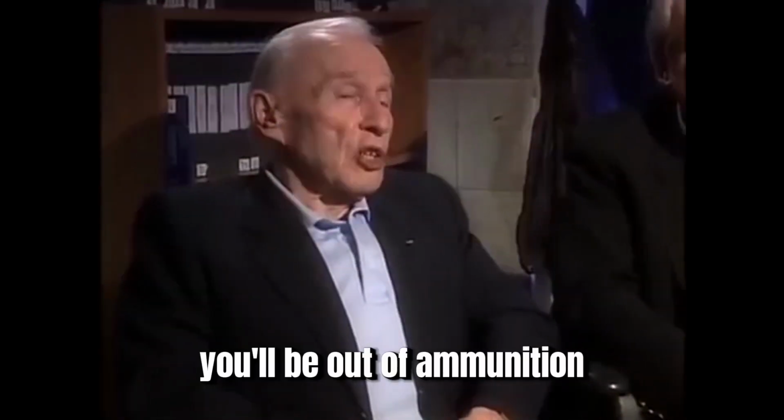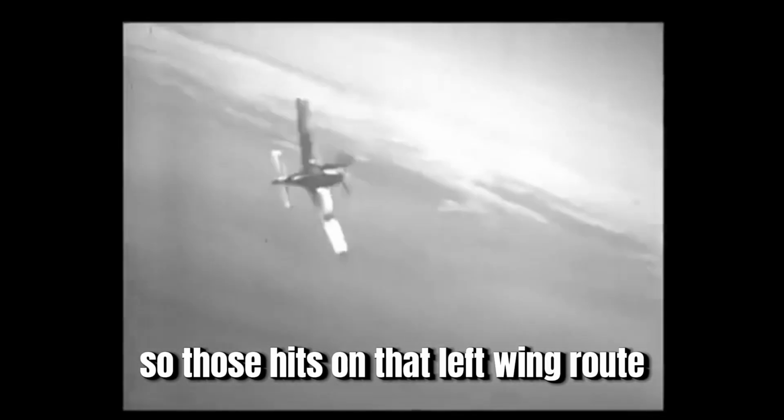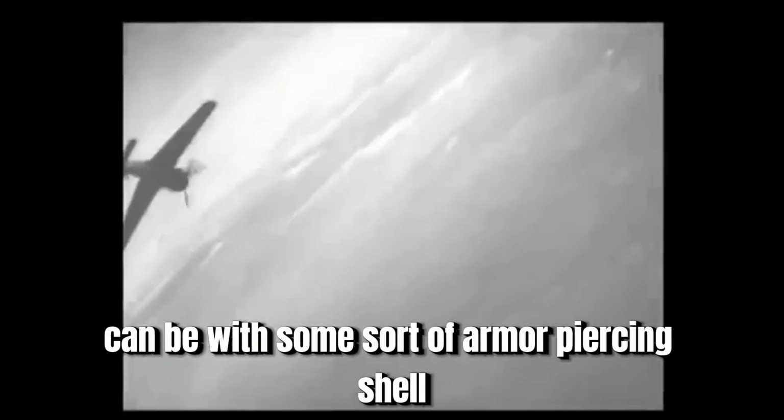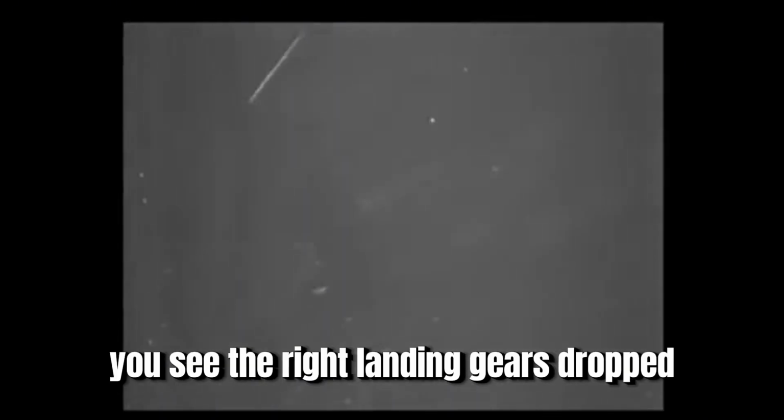You'll be out of ammunition, or you may even burn out your gun barrels. So those hits on that left wing root, any of those hits with some sort of armor-piercing shell can sever a hydraulic line, and you'll see it with gear dropping. Here you see the right landing gear is dropped. A bit difficult to see here.